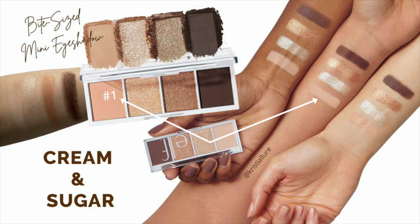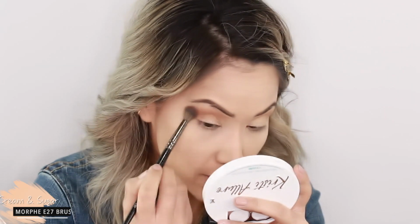Just to kind of diffuse out the edges, we'll take this guy right there, just the first matte shade, and we're gonna take, this is just a Morphe E27, but ooh, that's pretty. See how that just really diffused it out? Yeah, that looks really good.